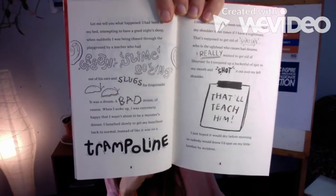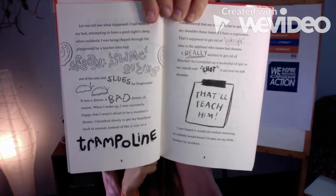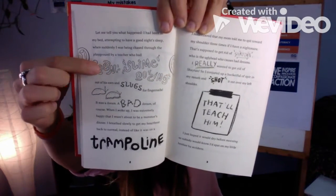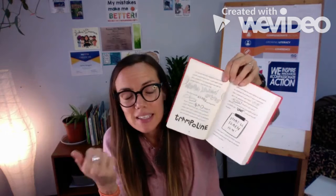I want to show you something that's happening in these pages. So you can see that this author and illustrator really took some time to make these words stand out. So you can see here the green slime oozing and slugs and bat and trampoline. Like, this has some really cool effects to the text.